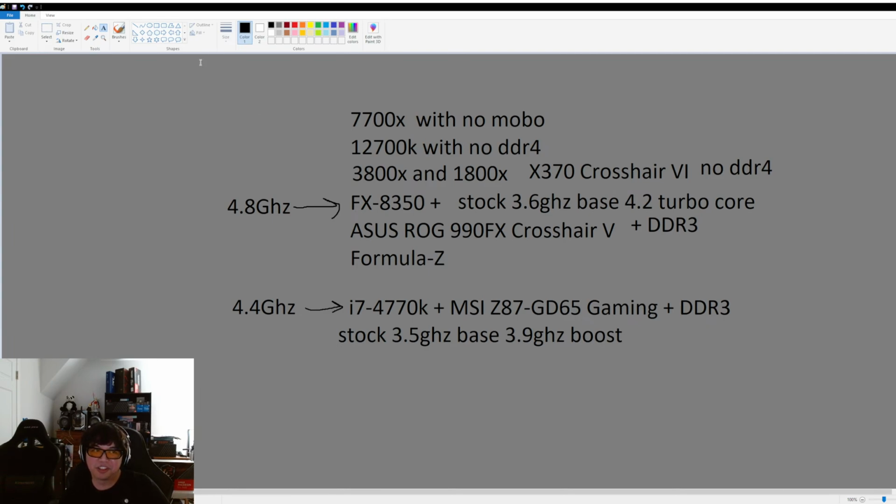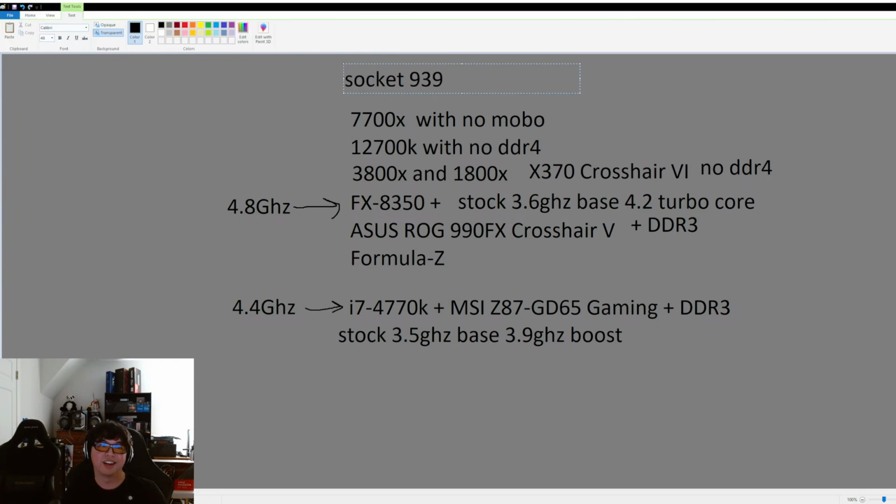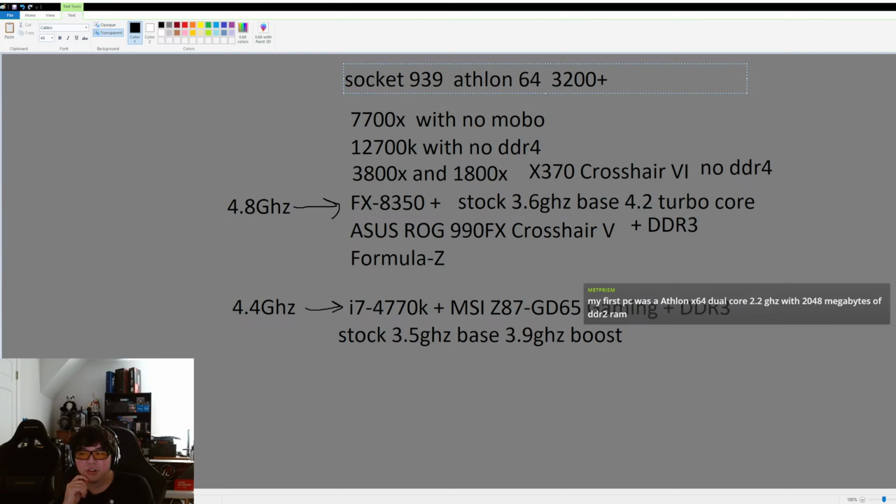Yeah, the only processor that gives me nostalgia, and I don't even know if the motherboard works anymore, is Socket 939. Wait, that's the socket. It's not AM1, it's Socket 939. Athlon 64. I don't remember the model number. I think it was Orleans or something, but it was like 3200+. I forget what the code name was, but it was basically the first single core Athlon.